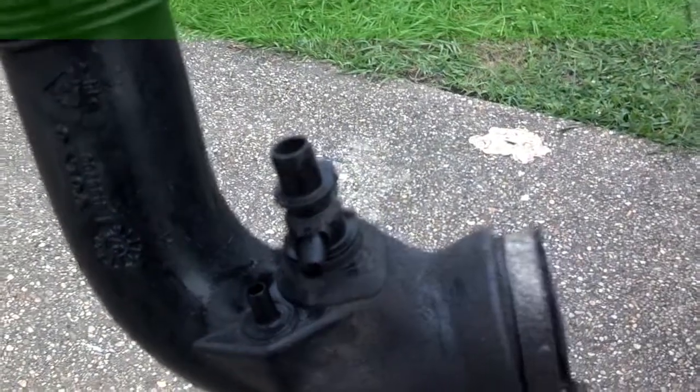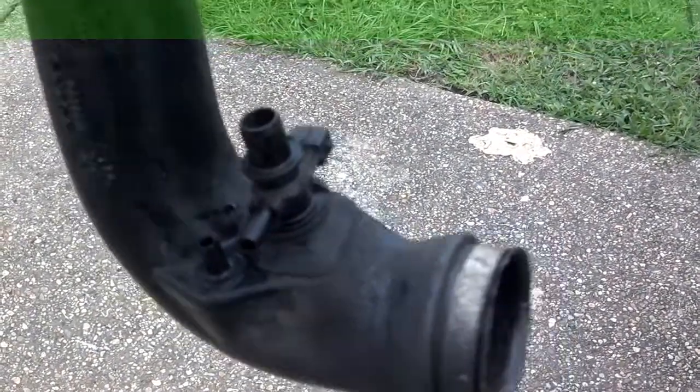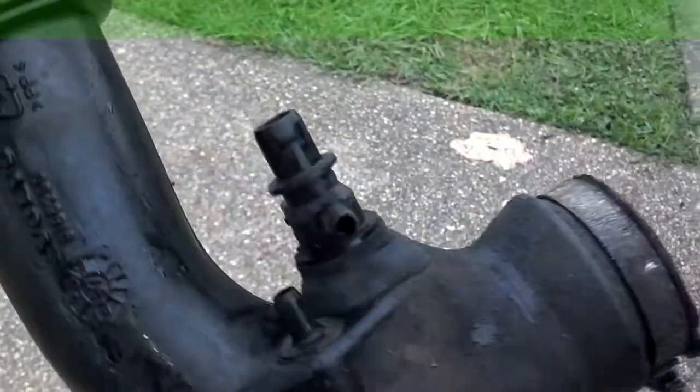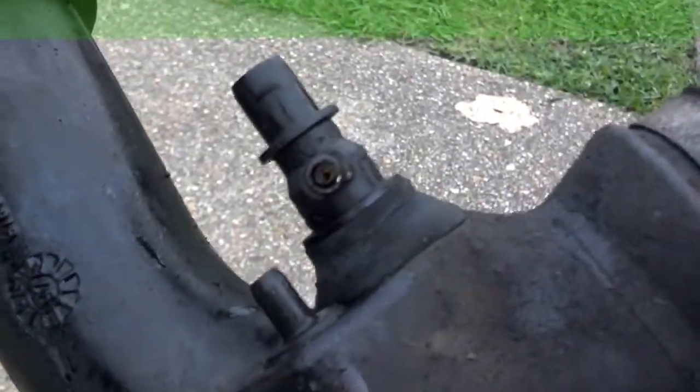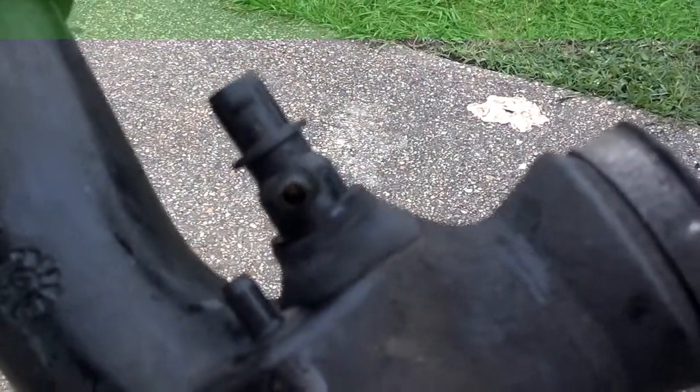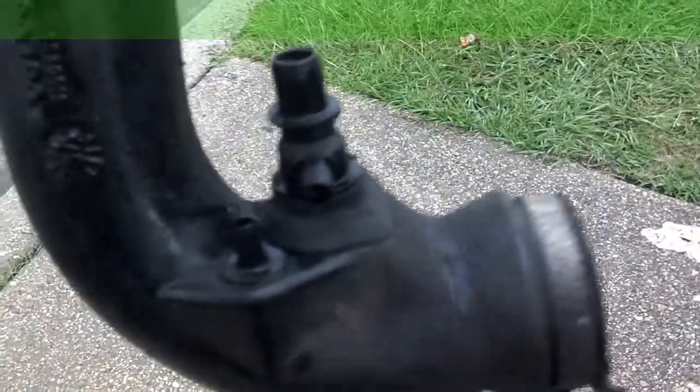I cleaned out the PTC valve here on the end of the intake tube. Every corner of this was clogged up. The side port was clogged up. As you see, it's open now, has a little brass piece in it. This was clogged up and didn't have access through the inside of the tube. I used a utility screwdriver, poked down through that.